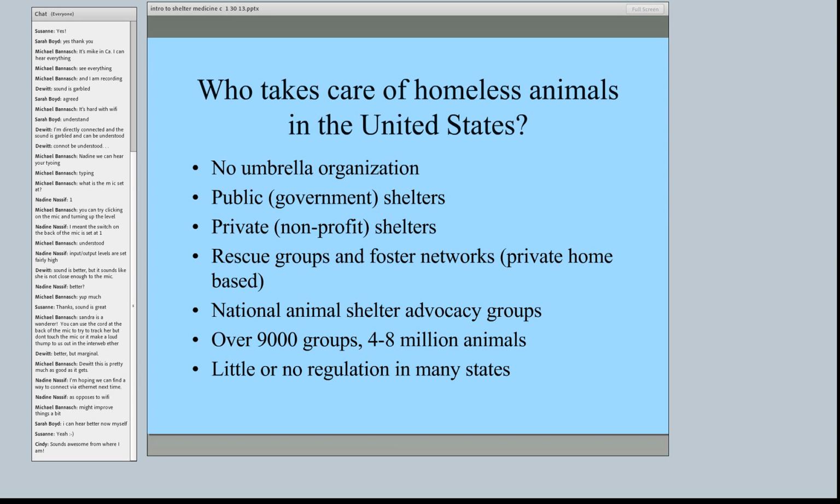So who takes care of homeless animals in the United States? There's no umbrella organization. And I wanted to ask, did most of you know that? So when you hear the phrase SPCA, do you think those are all related? Great. Lots of people do. The ASPCA has a shelter in New York City, but otherwise the ASPCA is a national organization that works towards animal welfare and fighting animal cruelty and does lots of other things as well. Humane Society of the United States is another national organization. So there's lots of those national organizations, but there is no one umbrella organization.